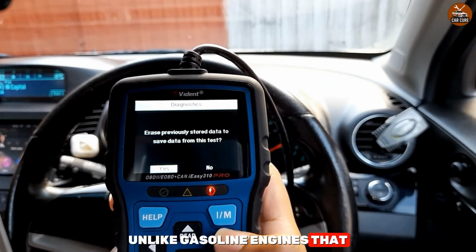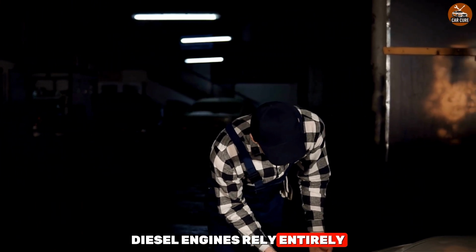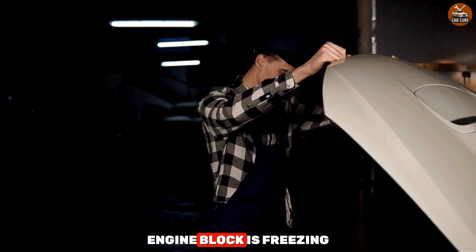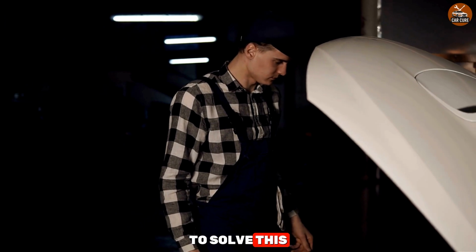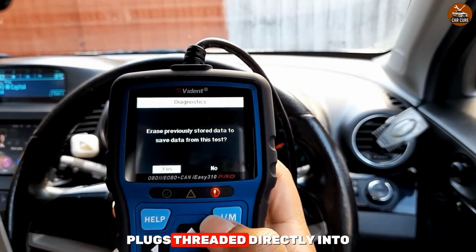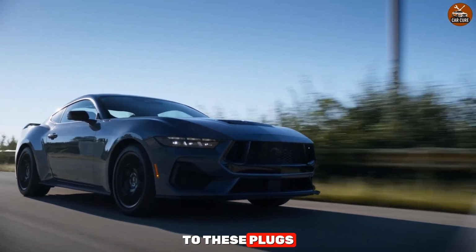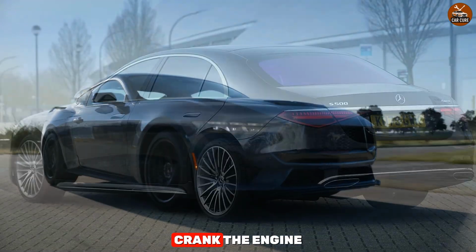Unlike gasoline engines that use spark plugs to ignite the fuel, diesel engines rely entirely on extreme cylinder pressure to create enough heat for combustion. However, when the metal engine block is freezing cold, that heat escapes too quickly. To solve this, diesel engines use pencil-shaped heaters called glow plugs threaded directly into the cylinder head. When you turn your key in cold weather, the computer sends power to these plugs, making them glow red hot to warm up the cylinder before you crank the engine.